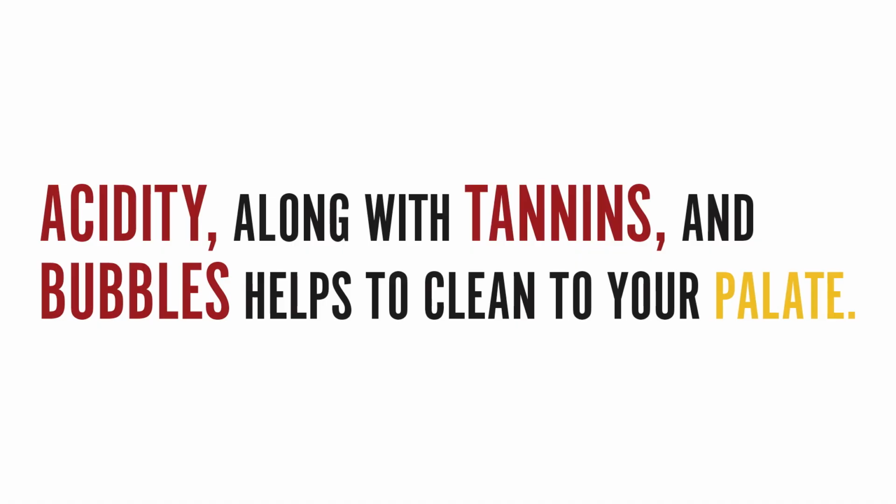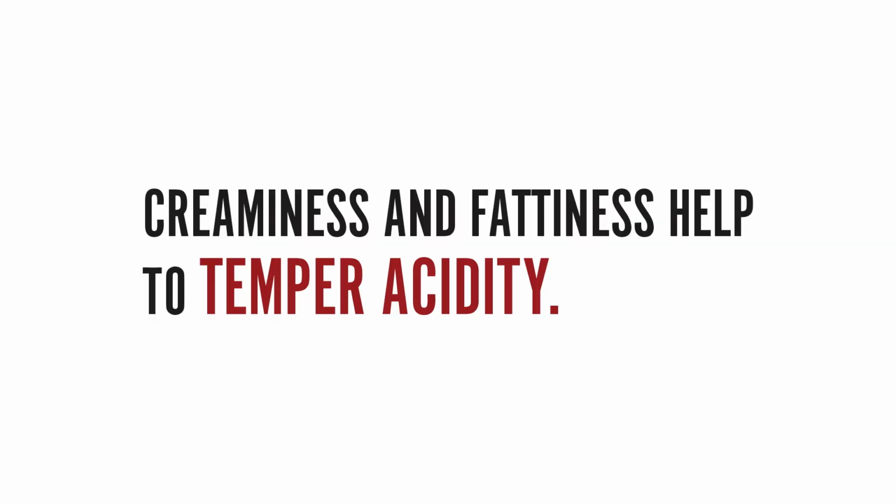Food and wine work together to bring out the best in each other. Acidity, along with tannins and bubbles, help to clean your palate and clear the way for the next bite, especially if you're having something creamy or fatty. Likewise, that creaminess and fattiness helps to temper the acidity, making for an all-around smoother finish.